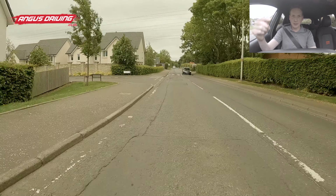Of course, if somebody was coming towards me, I would want to bring myself a bit more to the left. If it did look really broken up with potholes, I'd have to go a wee bit slower, maybe, and time things depending on how big the potholes were. That's the sort of thing.